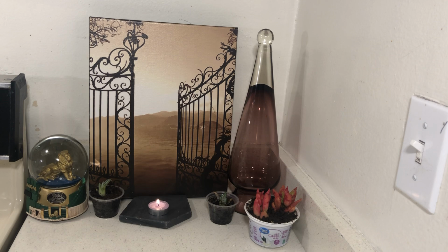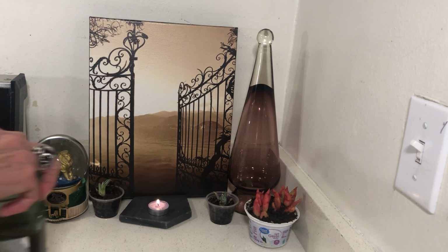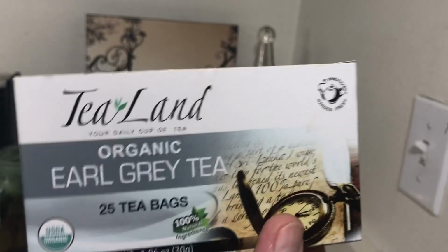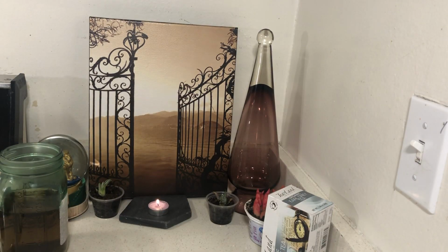Okay, 3 days food for $5. Okay, the first one I want to do, I have some tea. I think this organic tea actually tastes better, you guys. Okay, so the first one I want to do is markdown shopping.